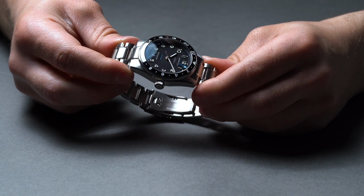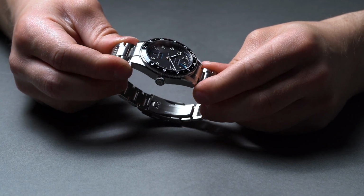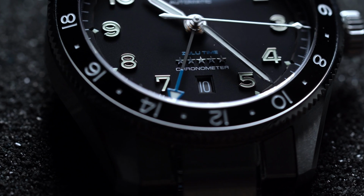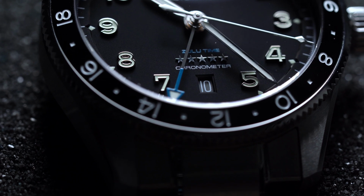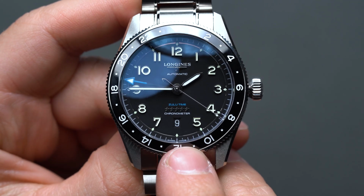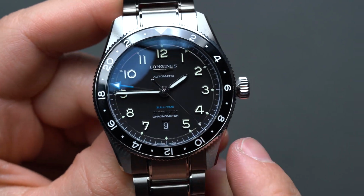Okay, probably the second most contentious dial feature, apart from the larger case size, would be the addition of the 5 stars above the 6 o'clock. In photographs, they're certainly prominent, and if it doesn't sit right with you, just know that they're far less pronounced in person, and only catch the light at key angles since they're finished similar to the hands and indices.